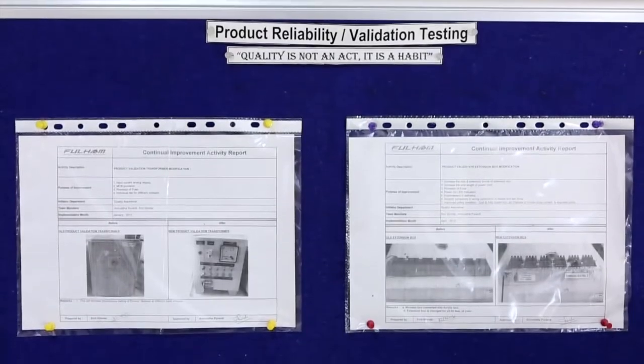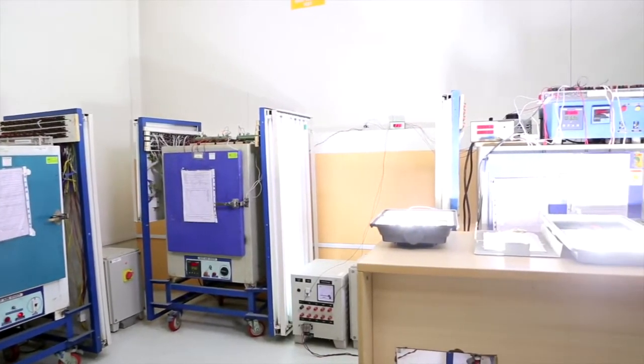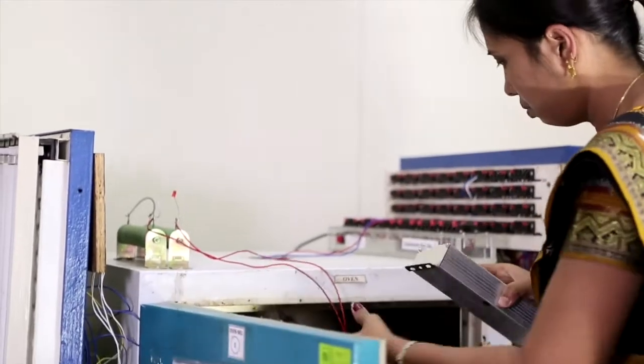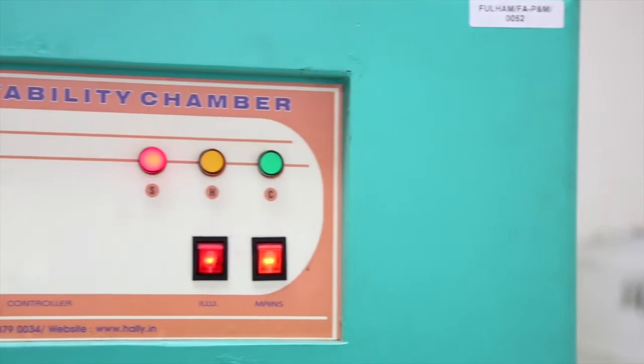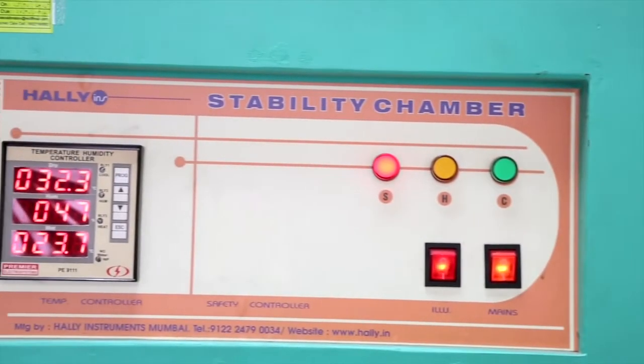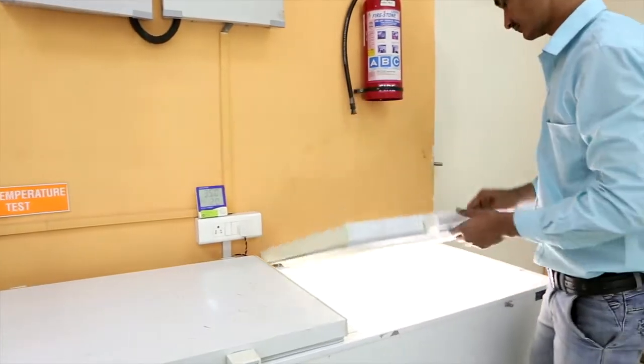The product reliability setup includes processes for accelerated life tests and consists of equipment such as environment chambers, ovens for elevated temperature tests, temperature sensors for critical component thermal tests, and refrigerated chambers for low-temperature ignition tests.